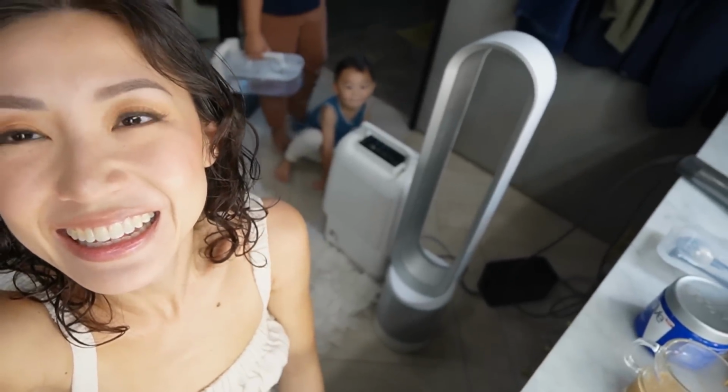Guess who arrived? You arrived! He likes to come in here and he says this is his job, to empty the water that's in the dehumidifier. Did you do your job? Yeah. Oh, that's great.